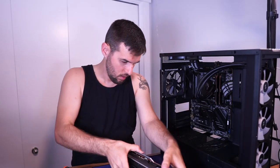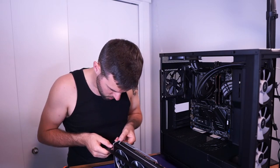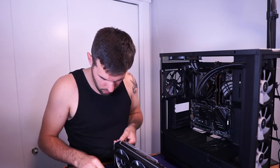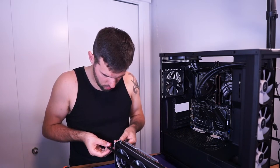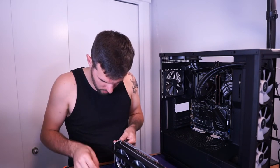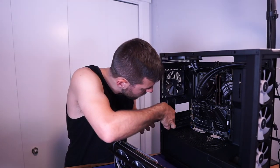Okay. That shouldn't touch. All right, so now we just gotta bolt through there, yeah? And then they gave us these slightly longer ones. And I guess, is this supposed to go under here? To bolt through? So that it doesn't crush those. Okay. So we need to take these two bolts out.